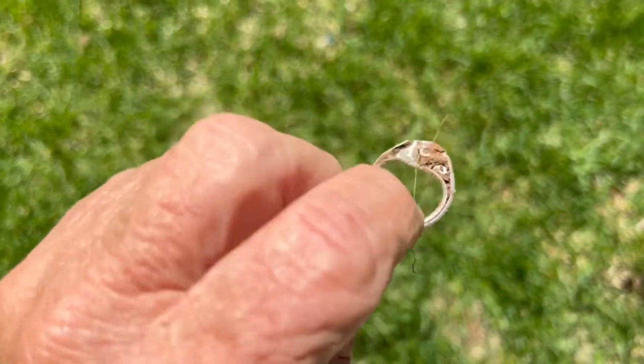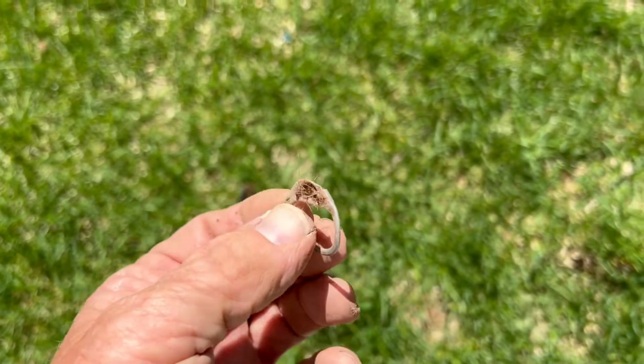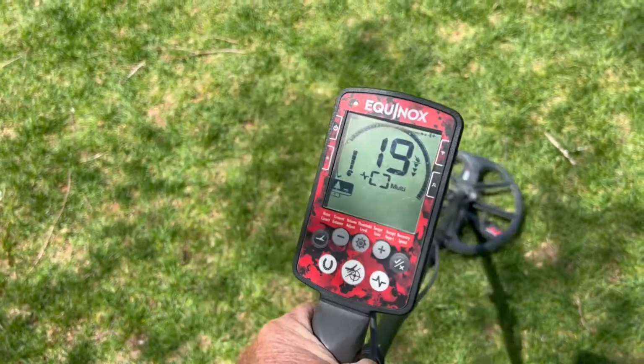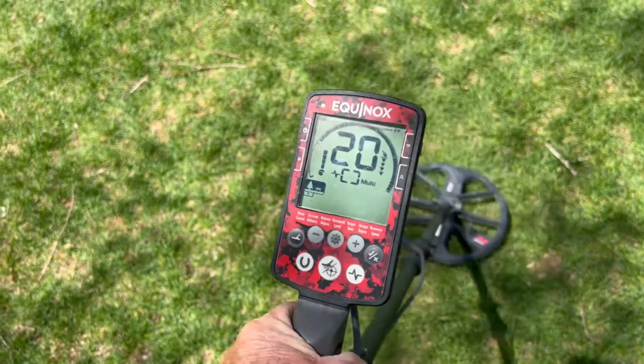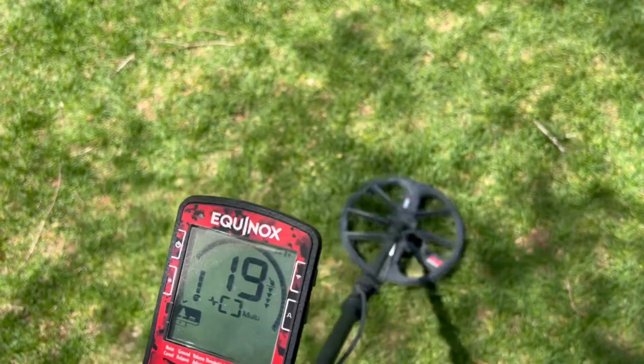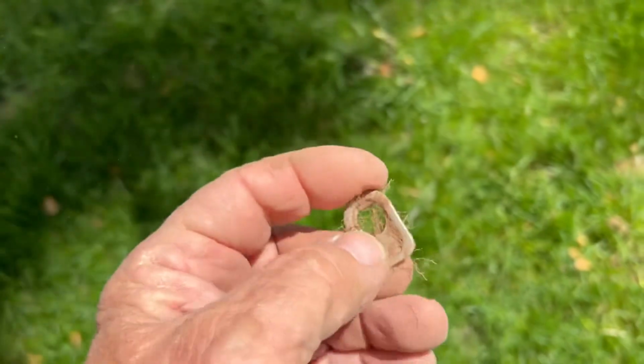I'm cleaning up the pull tabs. These are ringing up closer to a 16, 17. I need to stay away from that number. There's a pretty solid 18, 19. Let's dig that up. I got to get out of this area.